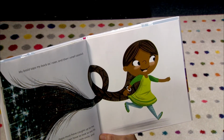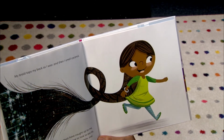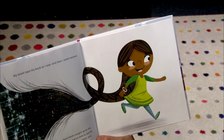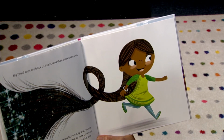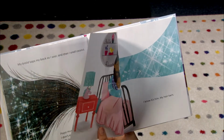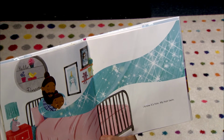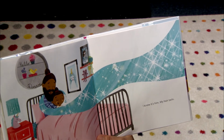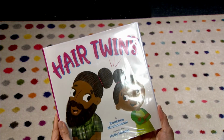My braid taps my back as I soar, and then I smell coconut. Papa must have caught up to me. I don't even have to look to see his fluffy beard, his warm smile, and his turban. I know it's him, my hair twin. The end.